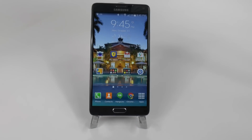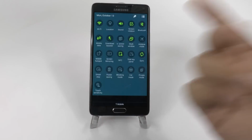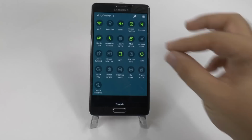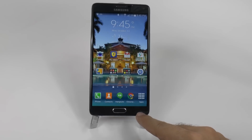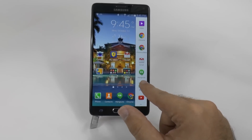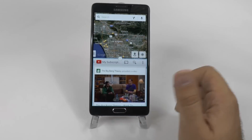A really useful hidden feature on the Note 4 is something new with the multi-window. So for those of you who don't know, on Samsung for the past couple of years, you've been able to open two apps at the same time in a split screen fashion. One app being on top, one app being on the bottom. And you do this by holding down the back button and then bringing all of the apps that can be put into split screen. So you can have Maps at the same time as YouTube.